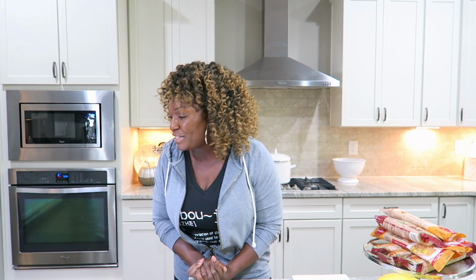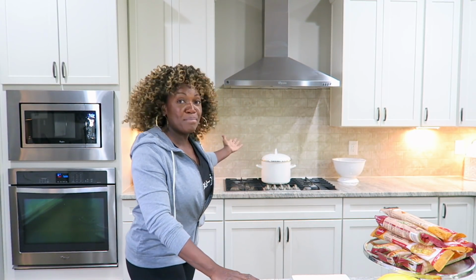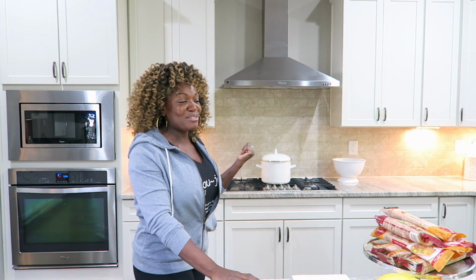All right, so I have my oven preheating to 350. So in a large saucepan, we're gonna go ahead and add our peaches, 1 stick of the butter, the sugar, the cinnamon, and the nutmeg, and we're gonna bring it to a simmer. So I have my big pot back here. I'm gonna move you guys a little bit closer so that you can see, and we'll get started with it.